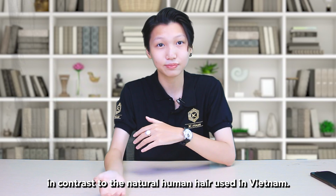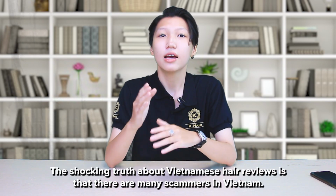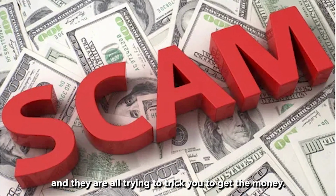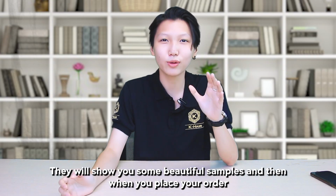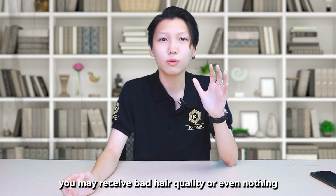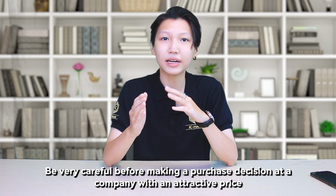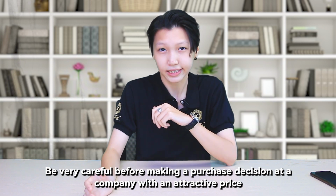used in Vietnam. The shocking truth about Vietnamese hair reviews is that there are many scams in Vietnam. There are many companies and forms of scam in Vietnam, and they are all trying to trick you to get your money. They will show you some beautiful samples, and then when you place your order, you may receive bad hair quality or even nothing. Be very careful before making a purchase decision at a company with an attractive price.